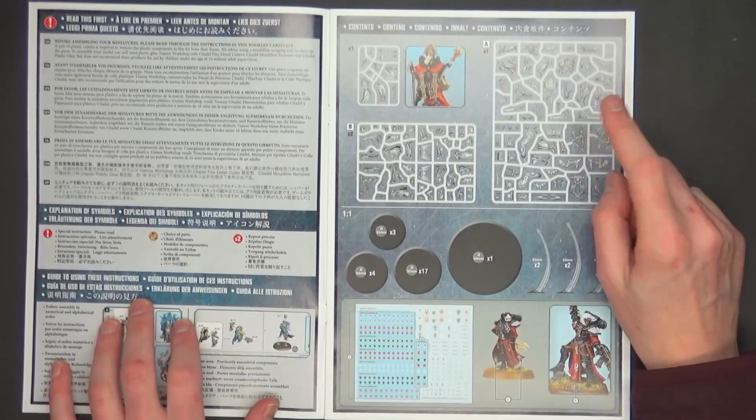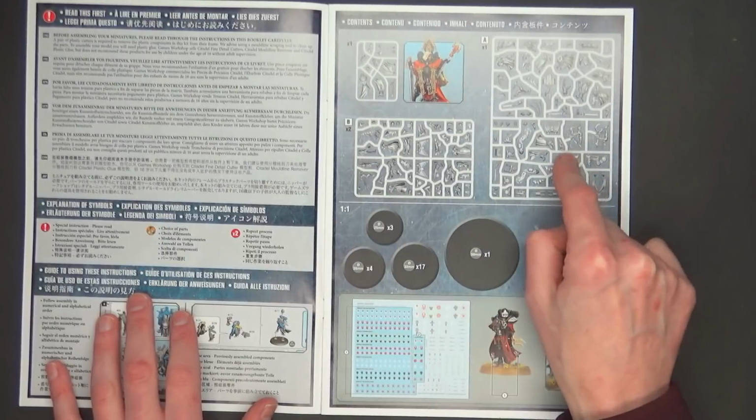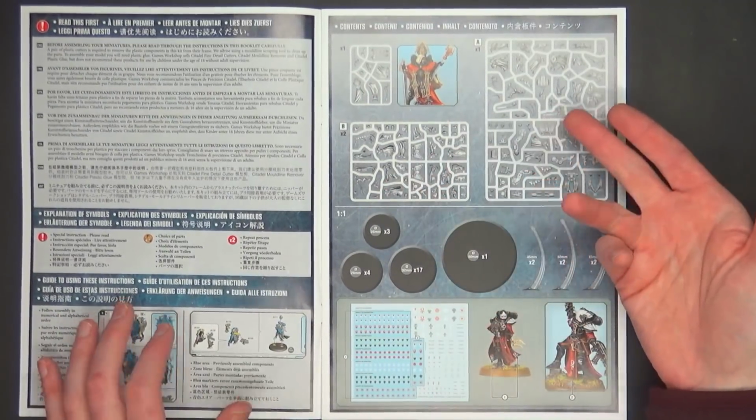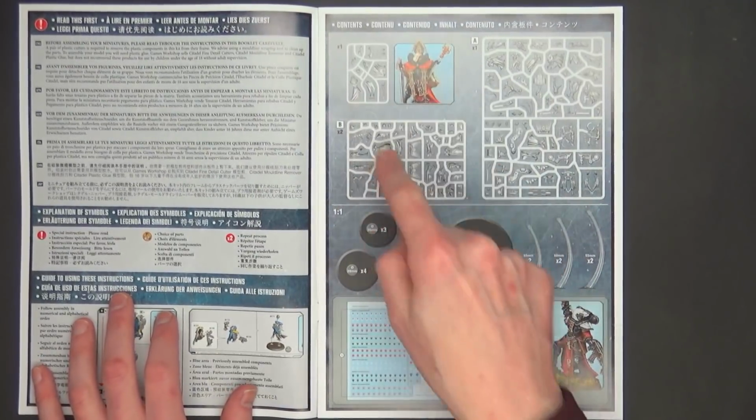Now you can see there is sprue A, sprue B. Sprue B is the same sprue, just twice, which is half the size of sprue A. So this is your normal small box set. This is kind of like your large kit size sprue. And then you've got the little character cannon S size sprue right here.